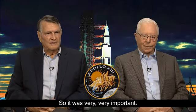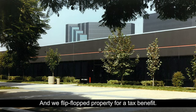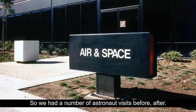At this time, Parker Aerospace was on Century Boulevard at LA Airport. We had 13 acres there. We wanted to expand. Marriott wanted a hotel. The Marriott Hotel Company and Parker went into agreement. We took our 13 acres, essentially leveled the buildings. Marriott bought 75 acres for us in Irvine, built 4 or 5 buildings, and we flip-flopped property for a tax benefit. So we had a number of astronaut visits before, after, you know, Werner von Braun was here. So there's all kinds of stuff in the past.